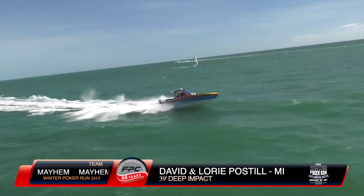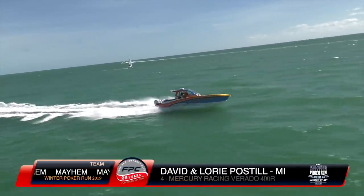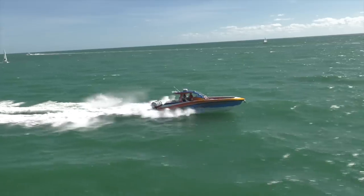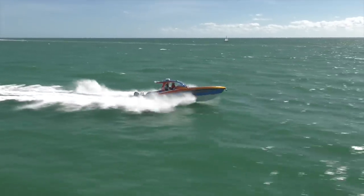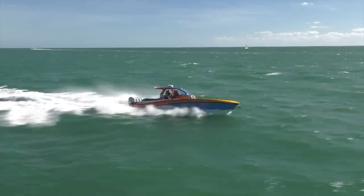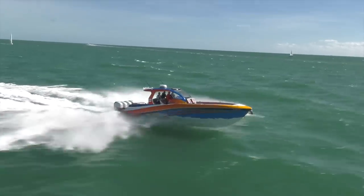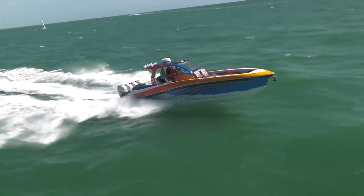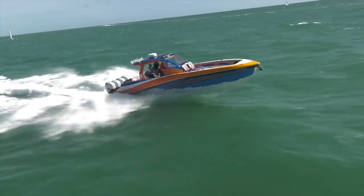And now time to join David and Lori Postel from Michigan in their Deep Impact 399. We saw a little bit of this boat earlier, Mercury Racing 400R Verados. A great riding boat, a great looking boat. It doesn't get much better than this, guys. You can go out and pound the rough seas and just look at the way this Deep Impact carves through these offshore swells. It's really a great offshore running boat.